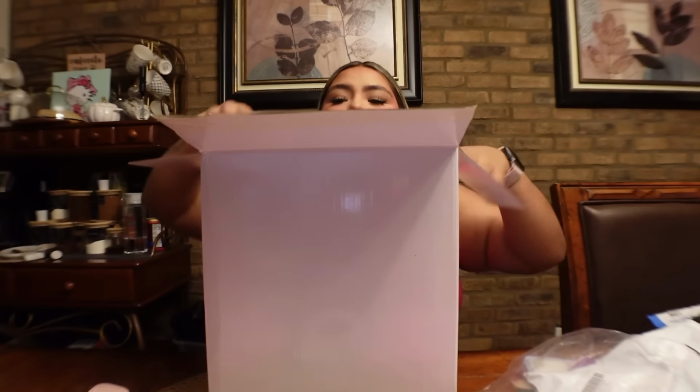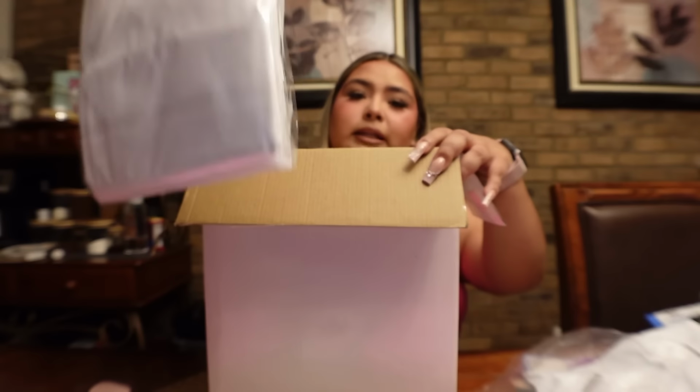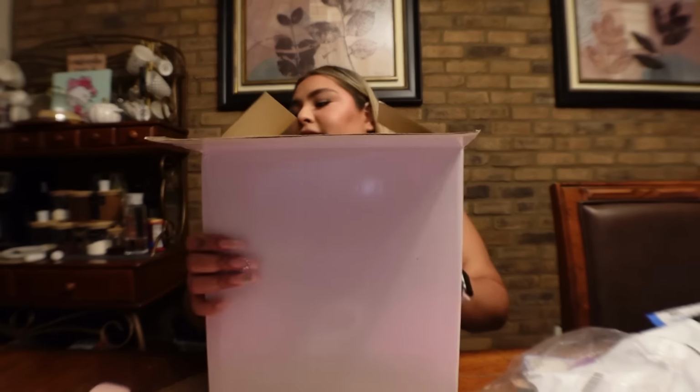But we got those, and then I'm pretty sure this is all the table covers. Yeah, it's all the table covers. I don't know if we're gonna wash these. I'm asking my mom, but it's a pack of 10 white tablecloth covers. And I feel like it'll definitely look more fancy, because usually for all our birthday parties, we just do the plastic table covers that you can get anywhere.